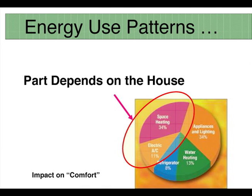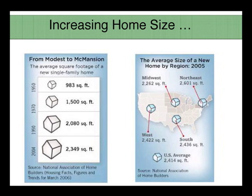In general, things that you choose to be doing can affect this half of the pie, and the other half is where you have to tighten the home with insulation and that sort of thing. There's been a trend in the United States over recent decades of homes getting larger. I think we've all observed that. In the 1950s, a 1,000 square foot home would be typical, and now it's more like 2,400 square feet. Homes are bigger. There's more stuff in them, more electric devices. So generally, energy use has been going up.